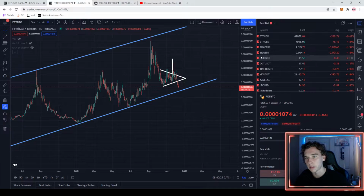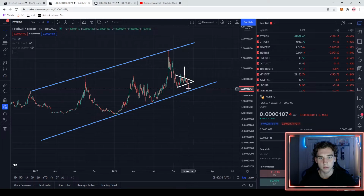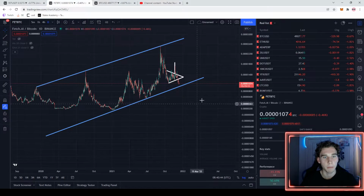So against Bitcoin means that Bitcoin might pump and FET might remain at the same price, and that'd bring this down, or Bitcoin might stay the same, FET might go down, that'd bring this down, right? Effectively, FET just performs poorly against Bitcoin, and so we might come down, test some support, and then it could be up, and we could start a big move up again. That could be what plays out.